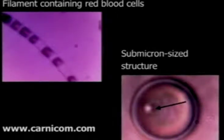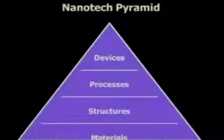very low-level lab. Could it be that artificial materials are being introduced into living things? Here you have, this comes from the nanotech industry. It's what I call the nanotech pyramid. You start with materials, you go up to structures, processes, and devices. Could it be that artificial materials are being introduced into us to create new processes from the ground up, which processes will override our own natural biology, our own internal systems?